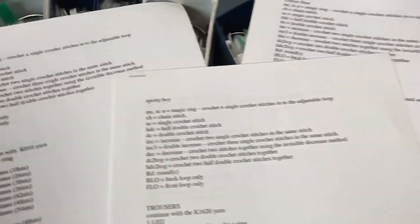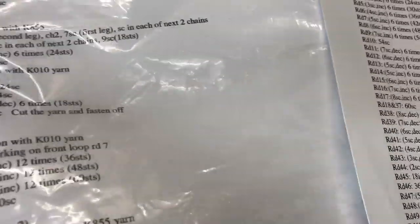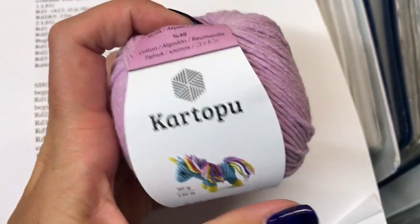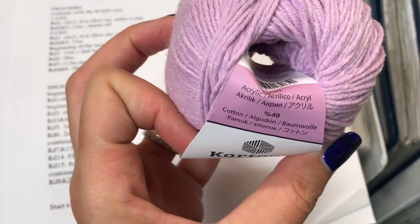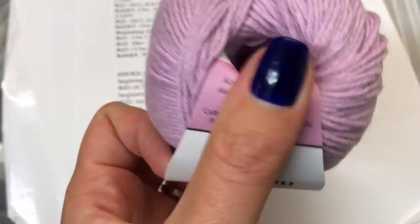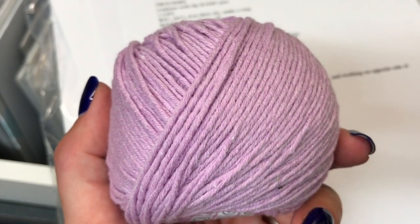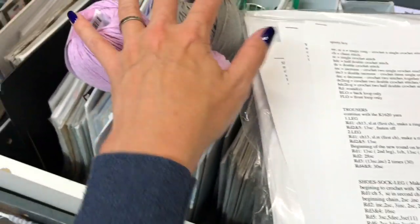Goodness me, what am I going to do? It's got just the title: yellow bear, sporty boy, snowman, and then dark bear, bunny. So yeah, shall we choose one, or what shall we do? Anyway, those are the patterns, and she also said to go online and have a look. It doesn't really say anything on there, but we'll see. What does it say? Ah, so it's 51% acrylic and 49% cotton. Oh, that's interesting. So it's a lighter cotton than a full 100% cotton. So, right, okay, these are the patterns, and that's my purchase today.